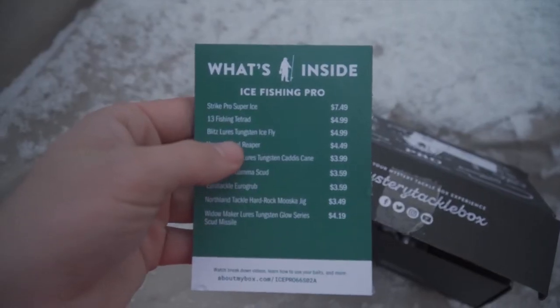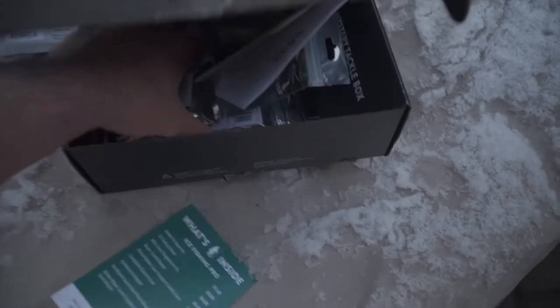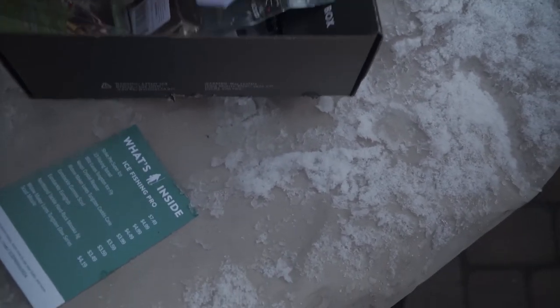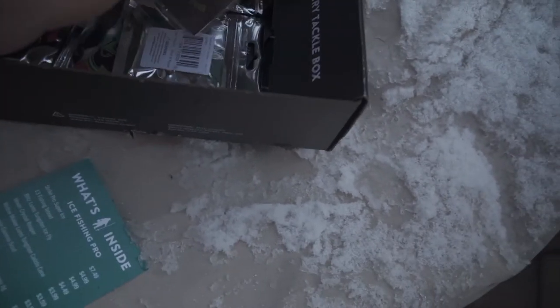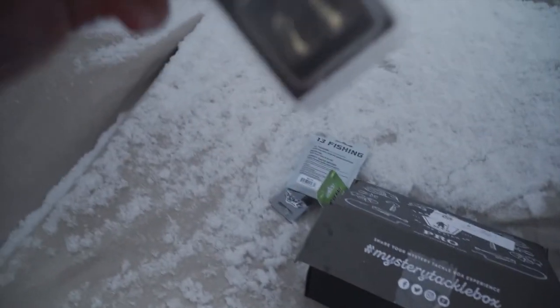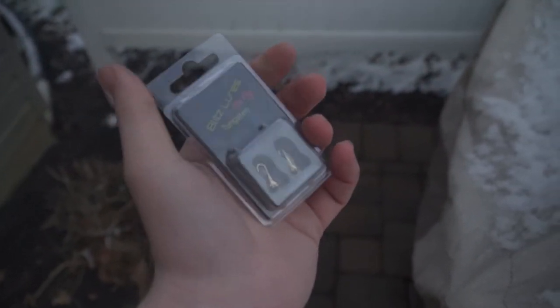Next thing we got is the Blitz Lures Tungsten Ice Fly for $4.99. Okay, I'm excited about this. Where is it? Oh, that's pretty sick. So basically just some gold tungsten jigs.